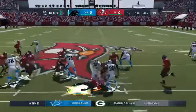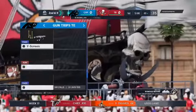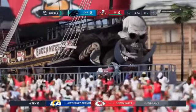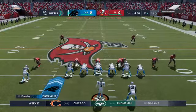From the shotgun now, here's an inside give. And not much room to operate as he'll get this up only to about the 41. In on the stop defensively, Raekwon McMillan. 2nd and 9. Here's 2nd and 9, just a yard on that last run.